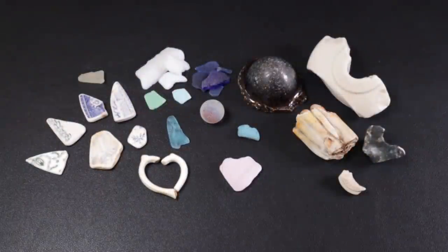The reason why we think this pink piece is not flash glass is that flash glass typically has a clear layer with a coloured layer on the top. This piece, however, has an opaque layer with a pink layer on the top.